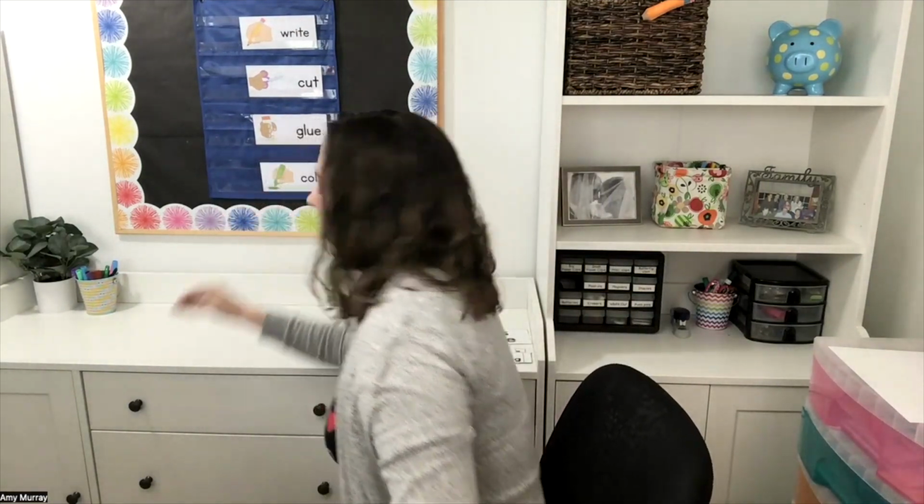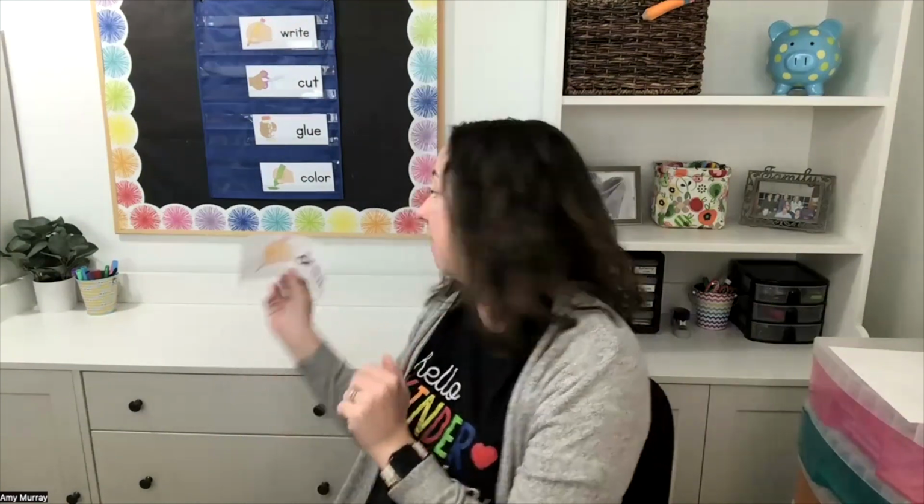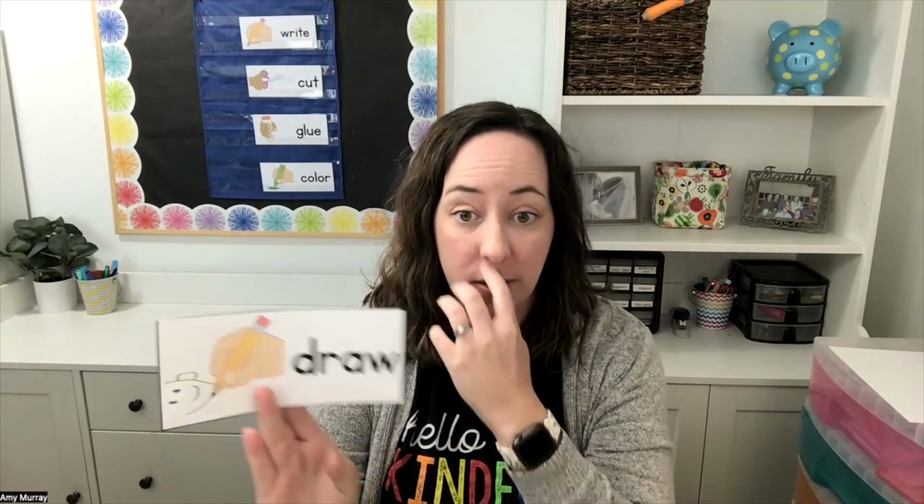So that's on the board. And then oftentimes the direction I would give them, if they get all of this done, is draw on the back, or write a story on the back. So I would have that up as well. I used these with magnets on my dry erase board, so they work closer.